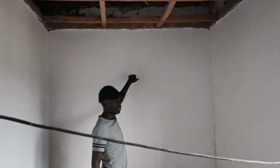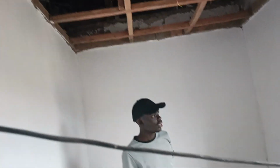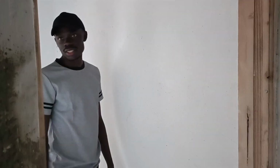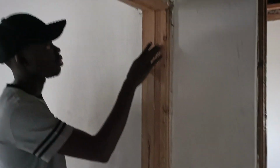It's also supposed to have one bracket here. We'll look for it. Just one, and the center lights. And we'll have a switch here. They forgot to leave that switch. You can see my love frame, how beautiful it is. Very beautiful.